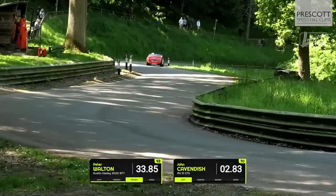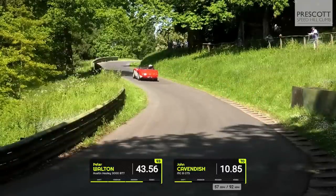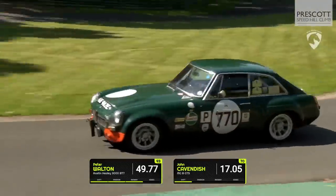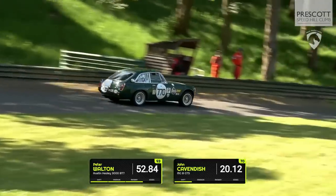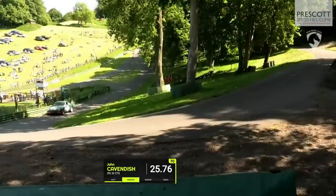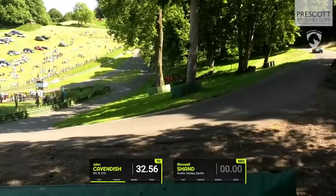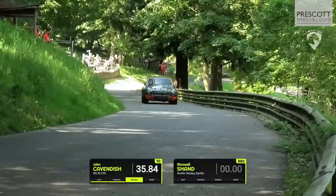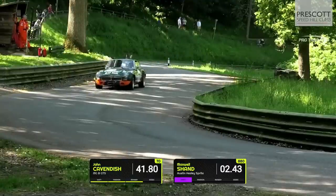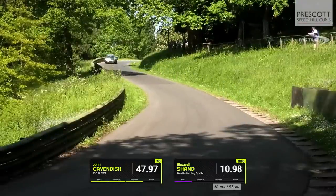Here's Peter Walton in the Austin Healey 3000 in the classic red and white, followed by John Cavendish in sharing the MGB GTS, much modified, reminding us also that MGBs raced at Le Mans in their period. Let's have a look for a time. Peter Walton, car number 93, 52.95. John Cavendish round Tom Rolt corner up towards the semicircle.